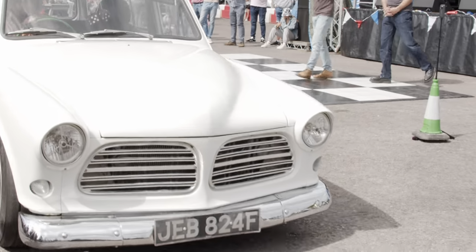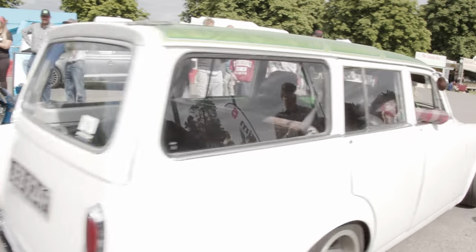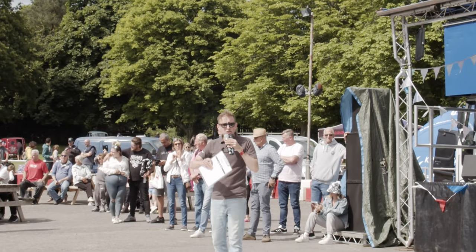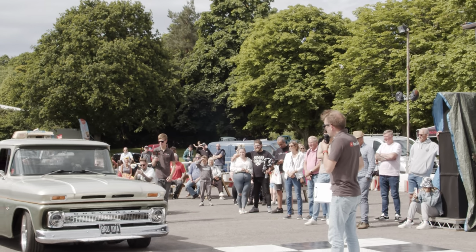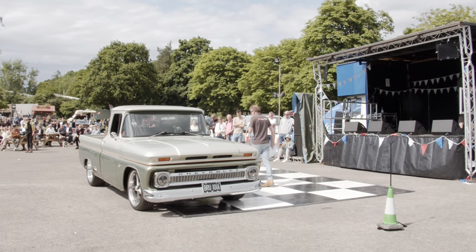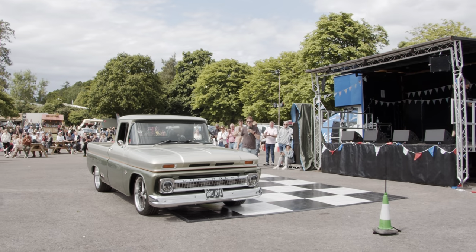Well, there you are, ladies and gents. Put your hands together for our Andy Saunders Award winner. Thank you very much to Andy Saunders for presenting that there. So we have had 6 awards, which leaves 1 left. And it is going to this 1963 Chevy pickup. Ladies and gentlemen, please put your hands together for your best in show. Put your hands together for me.